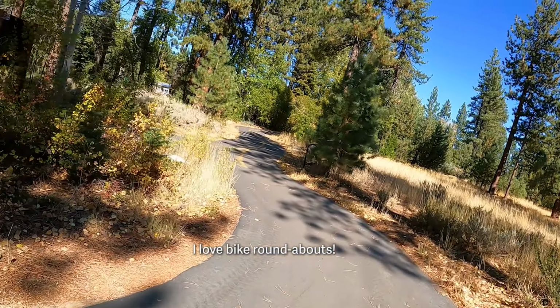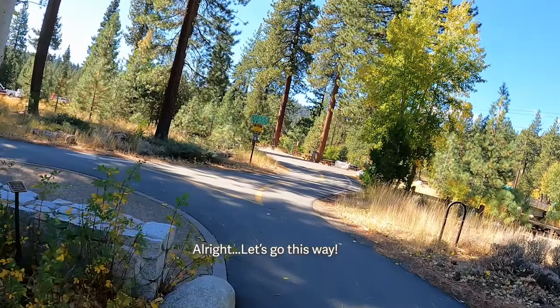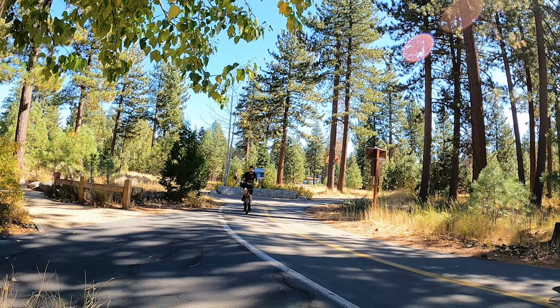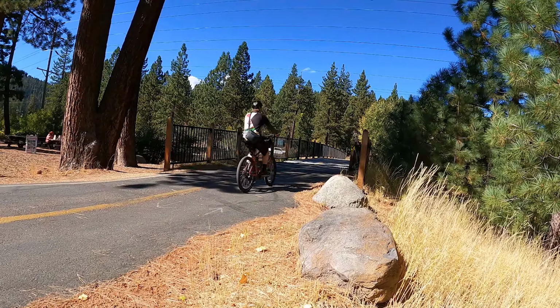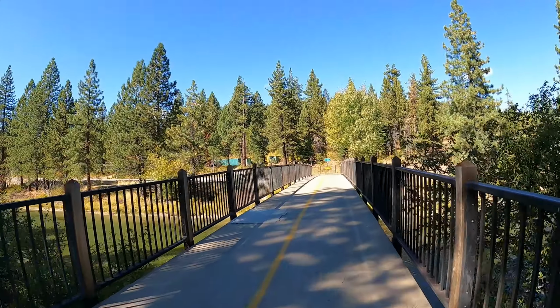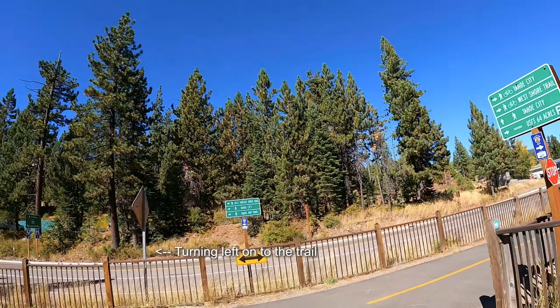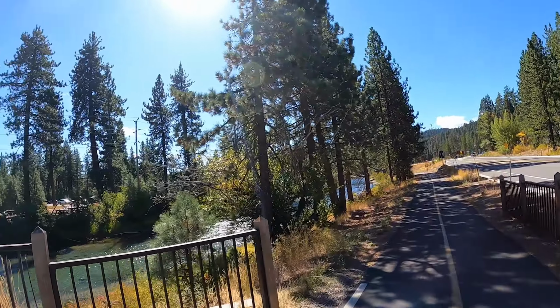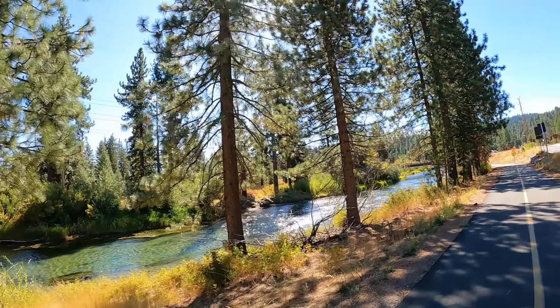Roundabouts, I love bike roundabouts. Truckee River Trail. All right, let's go this way. Truckee River, here we go. Turning left on the trail. So it seems like I'm gonna be riding into a bit of a headwind, but that's okay. And we'll see how much of an uphill I have to hit.